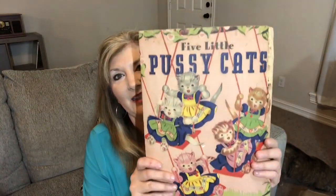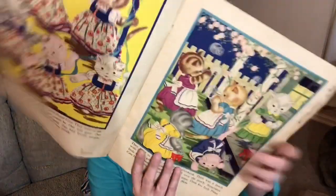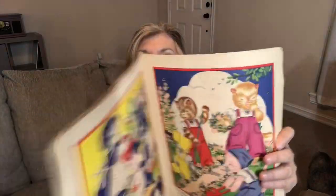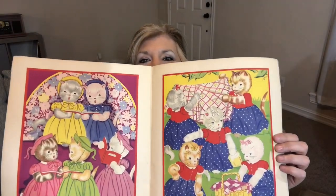All right. Okay, next I found this book. This is Five Little Pussycats. I don't know if you guys have ever seen this book or something similar, but this is from 1942, I think. I looked at it. Yeah. So it is amazing. And the art is so cool. The pages are really good shape. Some of the edges are kind of bad. But isn't this neat? Oh, I don't know. These books this time wowed me.